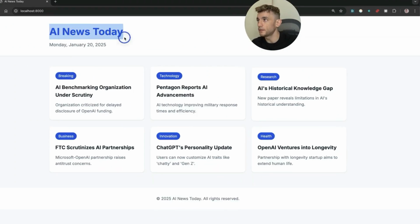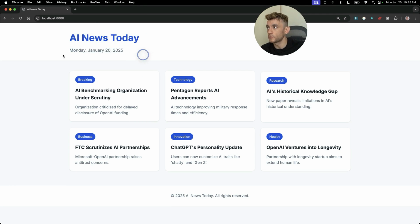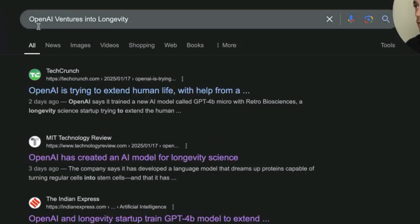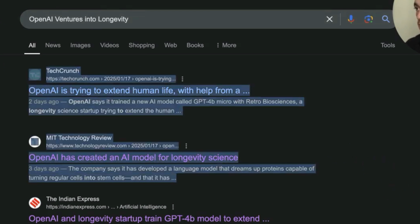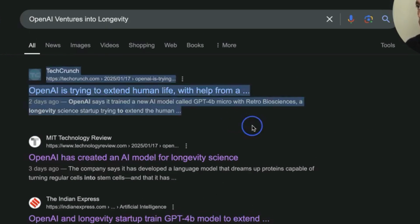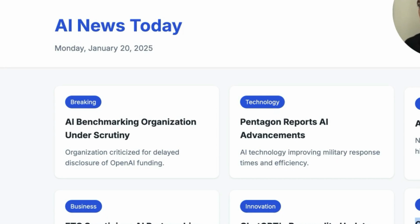And now you can see it's created this new website, AI News Today. It's got the date right here. And it's also found the latest headlines. Now, how do we know these are actually the latest headlines? So let's check. So for example, if we type in OpenAI ventures into longevity, you can see this is one of the latest news headlines from AI this week. And it's probably taken that directly from TechCrunch, which is sourced earlier on the web search.